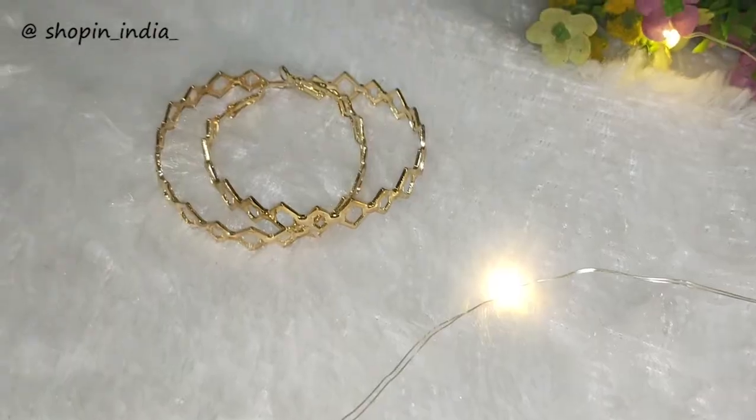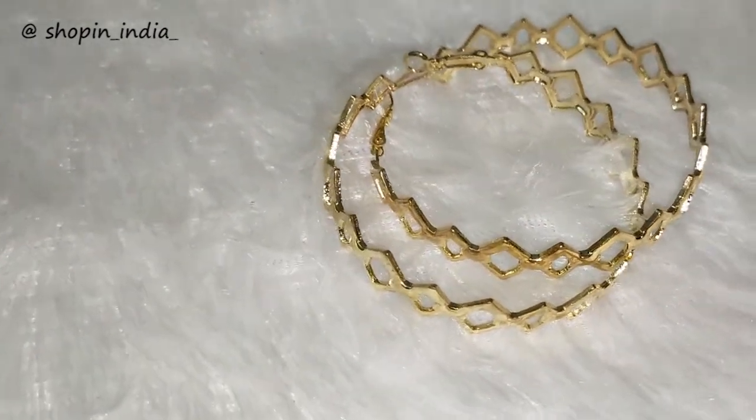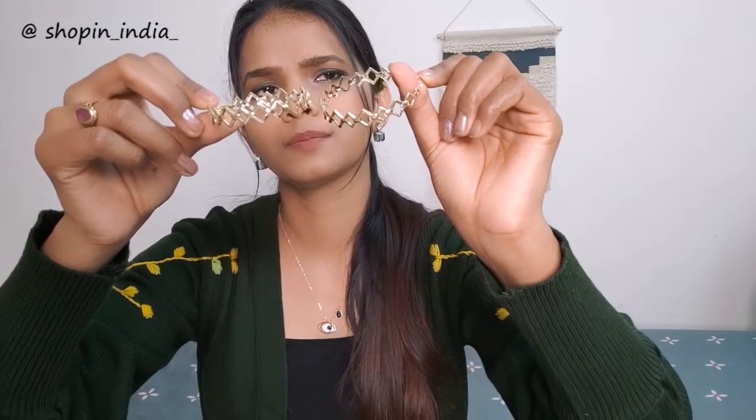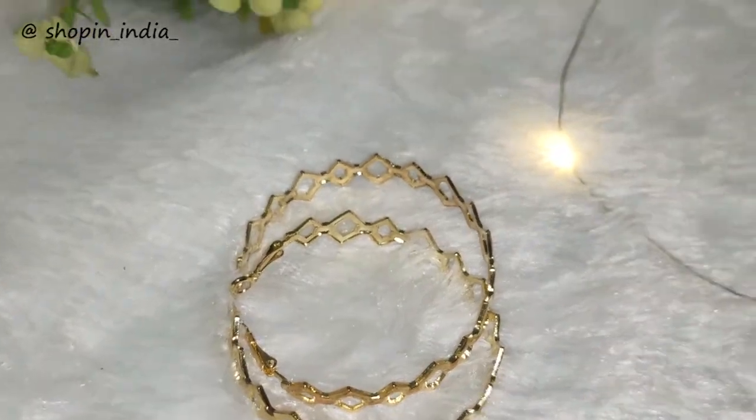It's a pretty piece. See? So there are these diamond designs. What do you call them? Square. Diamond. I don't know. This is the design of it, and I feel it's very pretty. And just wear this. If you don't wear anything on the neck also, it's going to look very perfect for your look. So this is how it is.